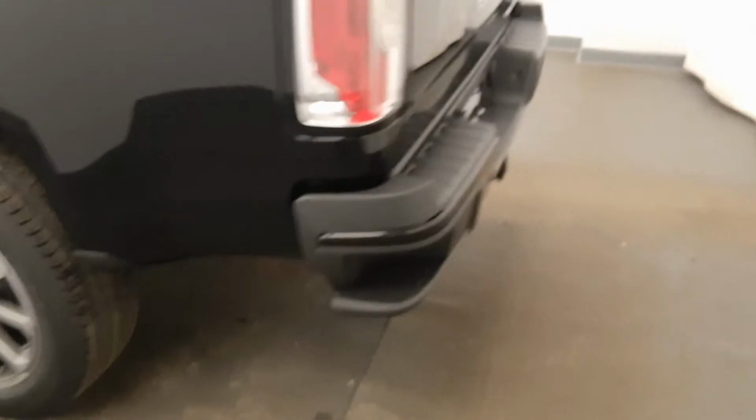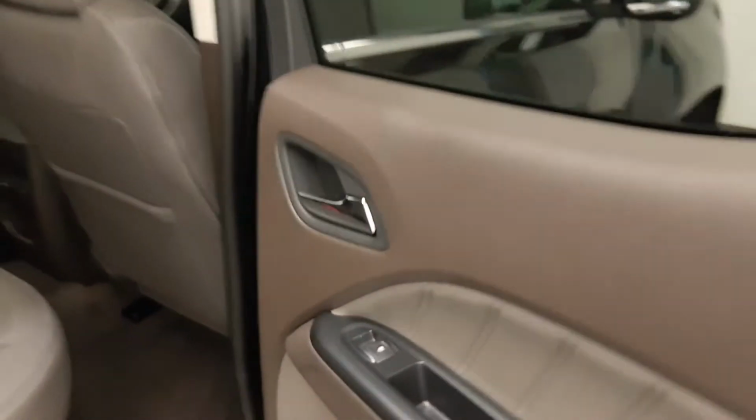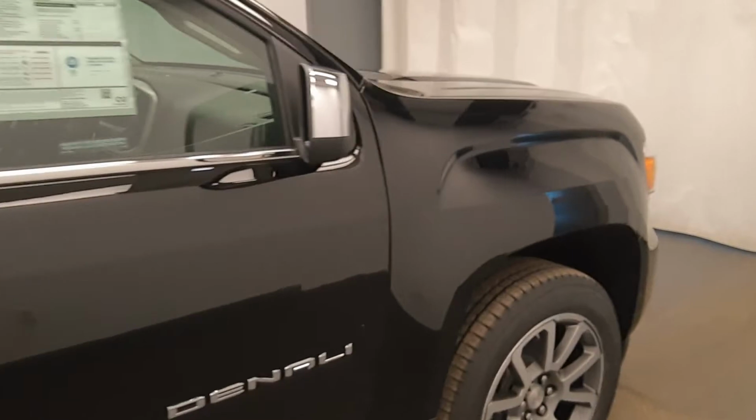we have tailgate step, rear parking assist, backup camera, spray-on box liner. Rear options include power windows, 60-40 split bench seats with center armrest and cup holders, sliding rear window, all-weather floor mats, and you can fold seats up for more storage space.